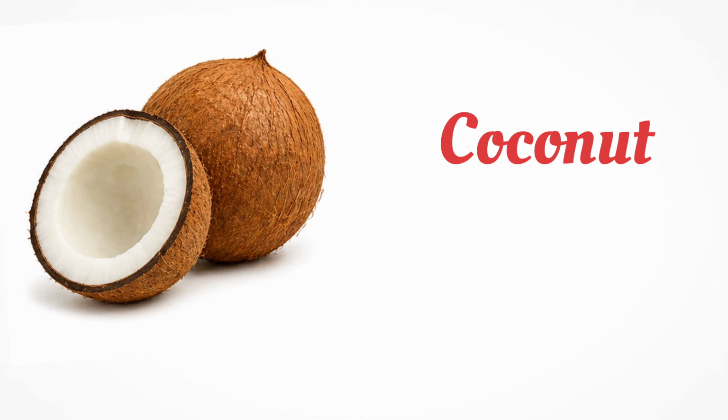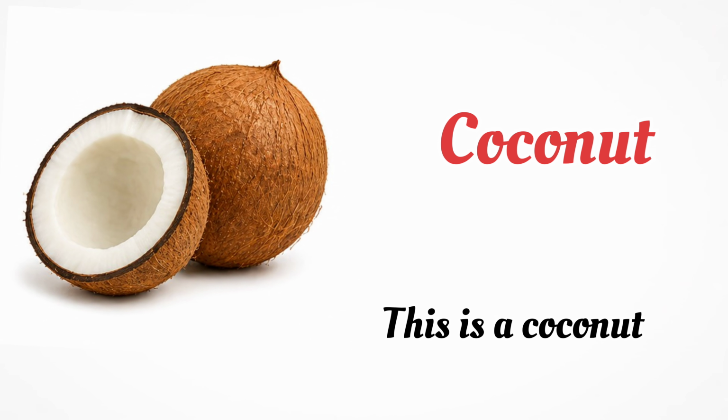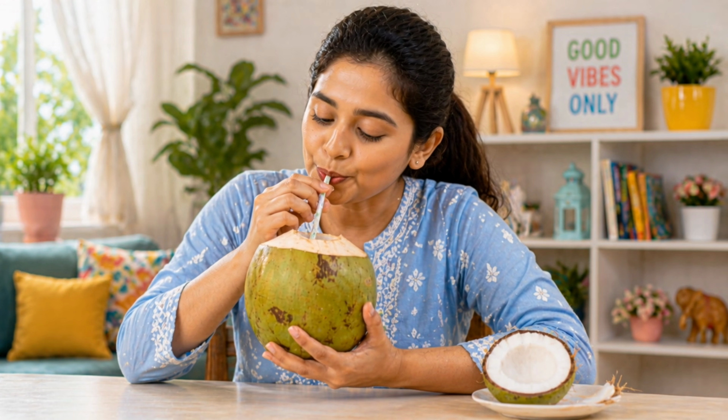Kids, look at this. This is a coconut. Coconut gives strength.